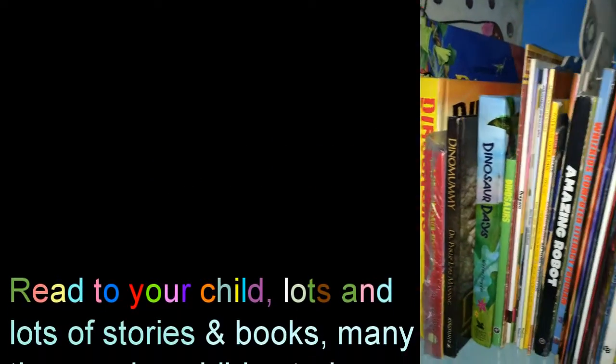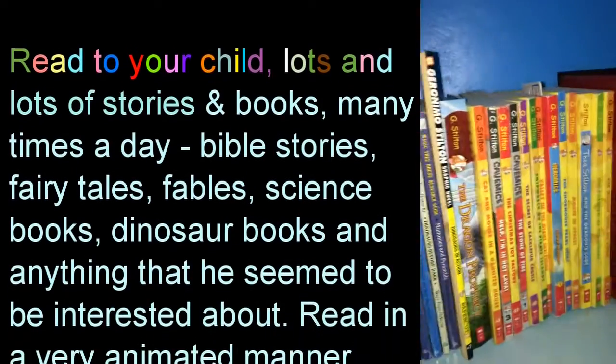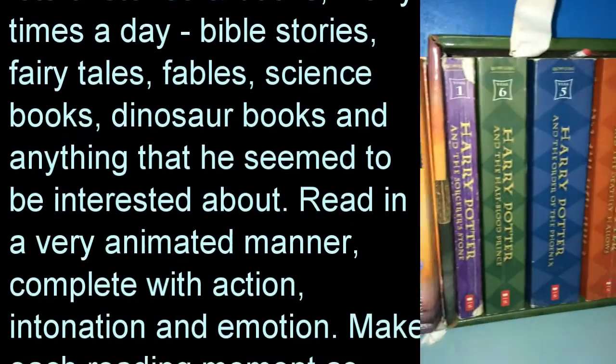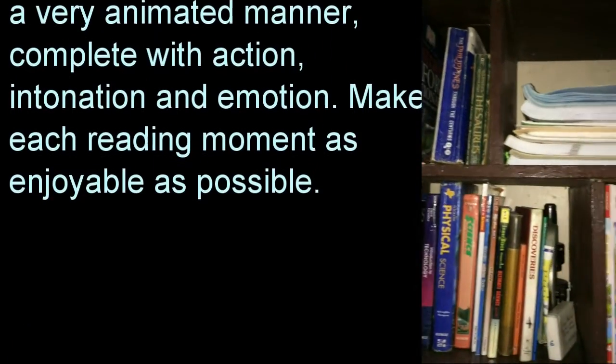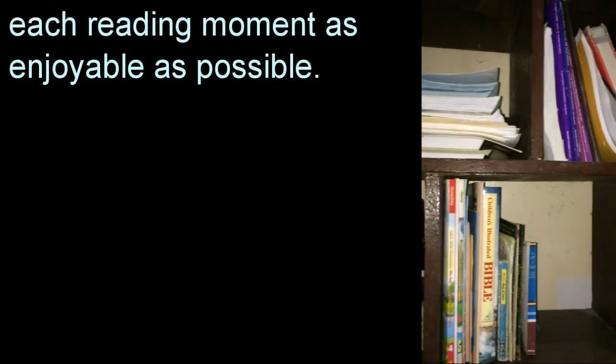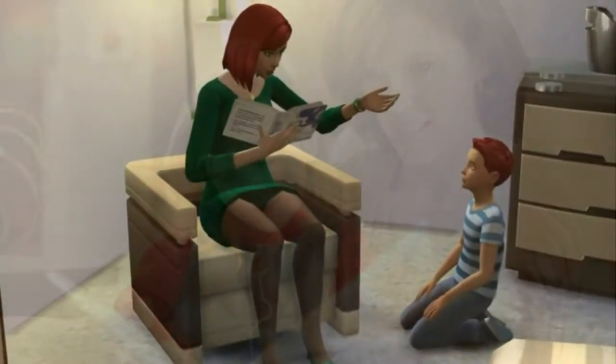I read to my son lots and lots of stories and books many times a day. Bible stories, fairy tales, fables, science books, dinosaur books, and anything that he seemed to be interested about. Very animatedly, complete with action, intonation, and emotion, I would read to him like a professional storyteller, and both of us enjoyed every reading moment.